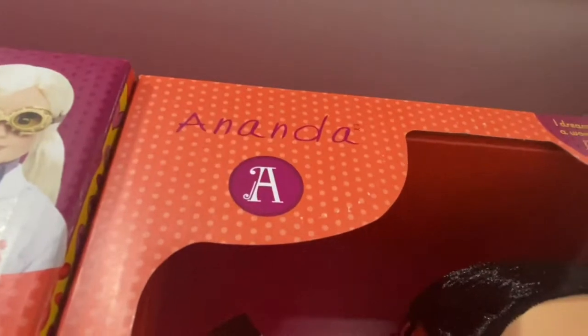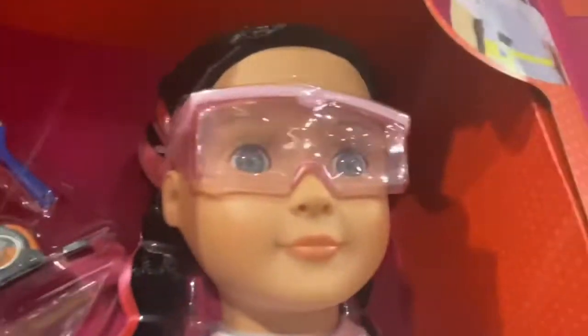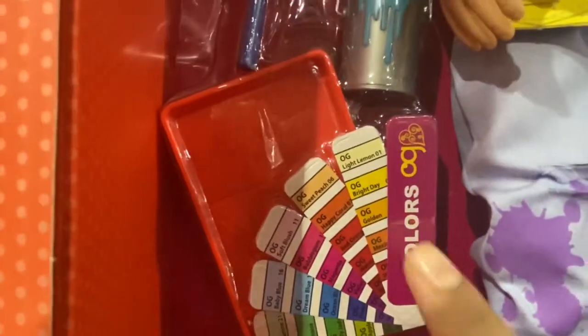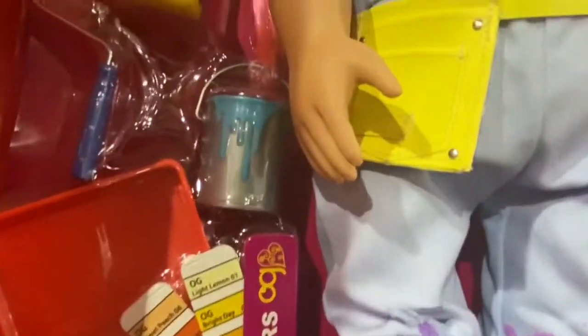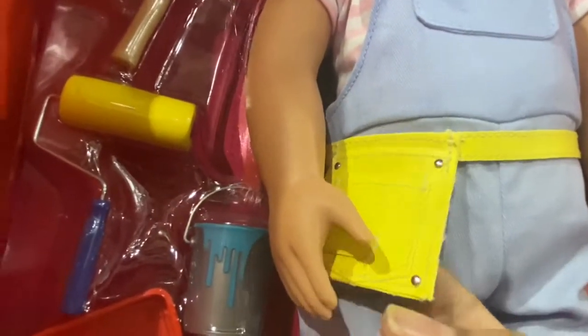And the next one is the carpenter. Her name is Ananda. She's wearing these big glasses, protection when carpentering. There's this hammer, measuring thing, the brush, and the color palette. Oh gosh, very nice. She's wearing this belt bag.